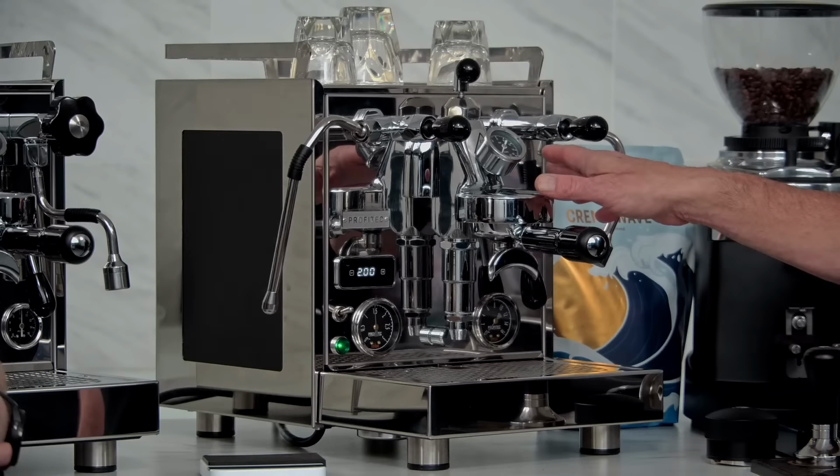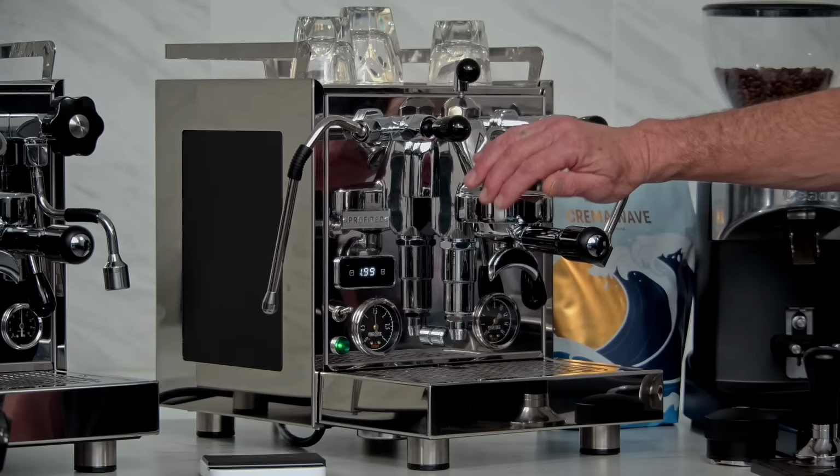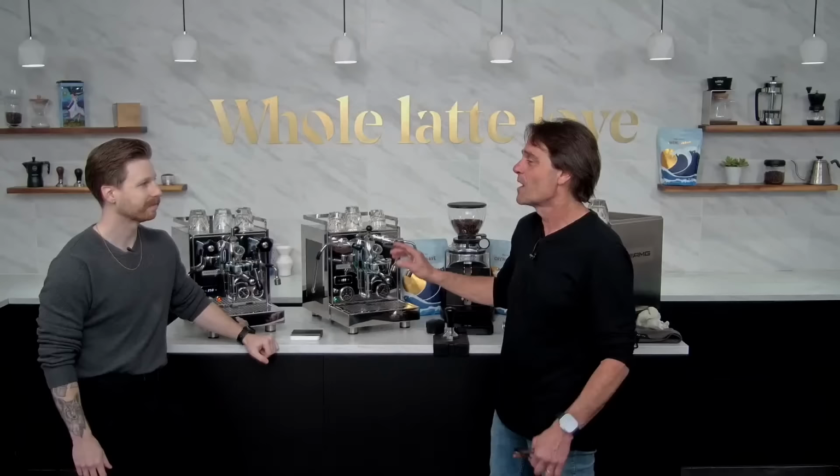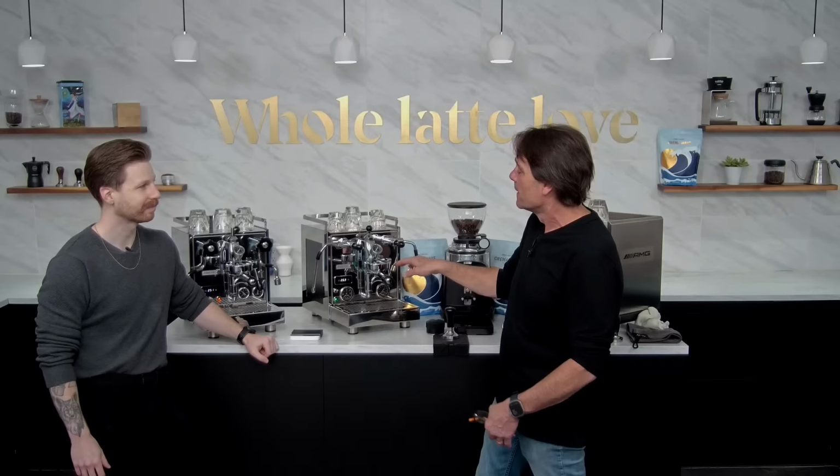But I did this thing one time where I took a wet rag, set it on the E61 group head for about 10 seconds and took it off and did a SCACE reading. So it's a very accurate reading of water coming out of the group. And it decreases the temperature a lot. I was so surprised at the effect that had. But it also goes to show you that if you're working in an abnormally hot or cold environment, that's going to have a little effect on your brew temperature here.